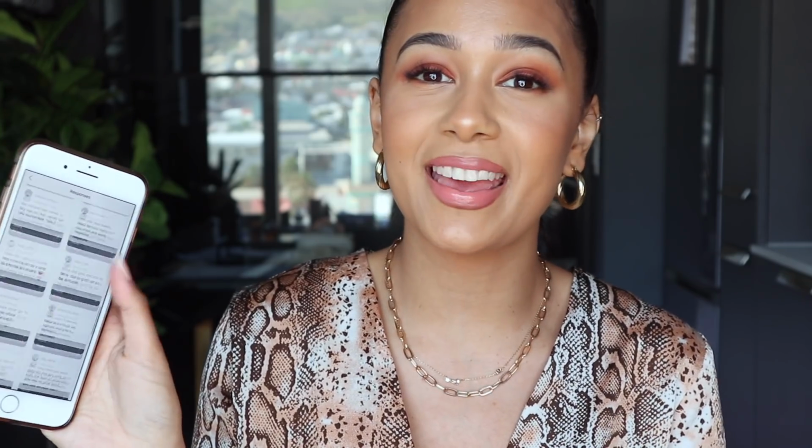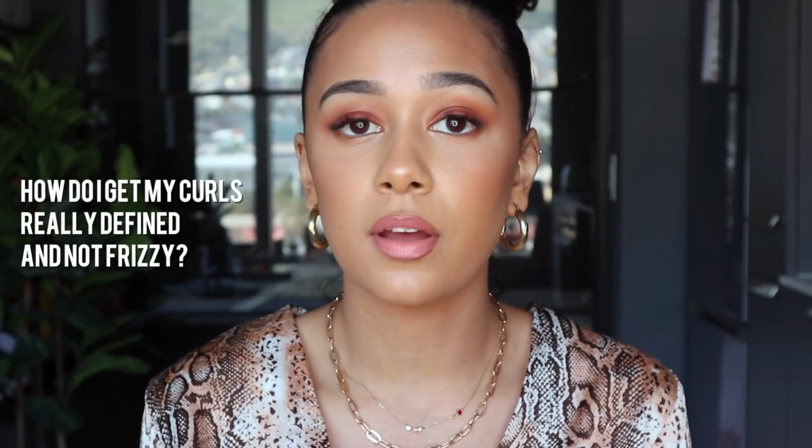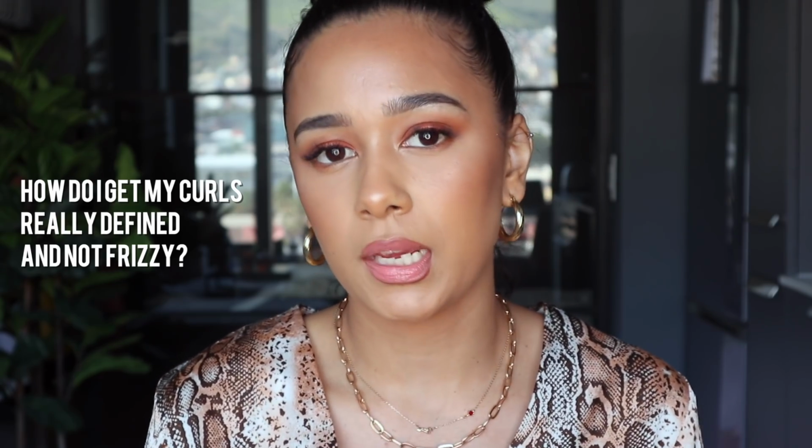How do I get my curls really defined and not have it look frizzy? So what I use to define my hair, I like to use a product with a little bit more oil in it, just so I can get a nice defined ring. You can use Aunt Jackie's Curl La La, you can use the Moroccan Oil Intense Curl Cream that I mentioned in my previous curly hair video. Those kinds of products are quite intense.